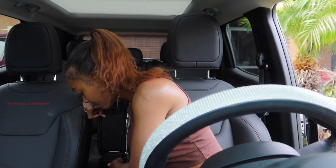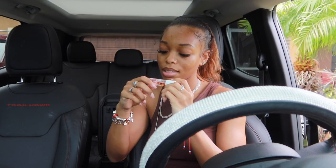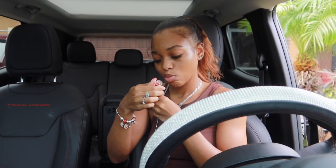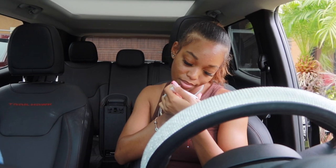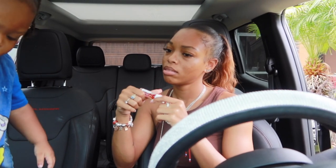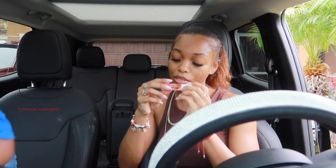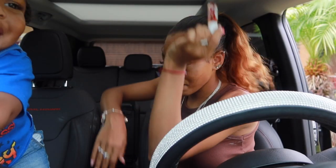What else? I have this Hawaiian lip gloss. It's mango scented. And it's infused with, don't touch that. And it's infused with real flowers. I got it from Hawaii in one of the gift stores.